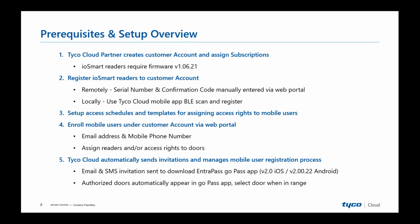So that way you can just pre-register these devices via Cloud. If the readers don't have the serial number, you can't get to them, or the reader's already installed on the wall, but you've upgraded the firmware, then you don't have to take the reader off the wall.